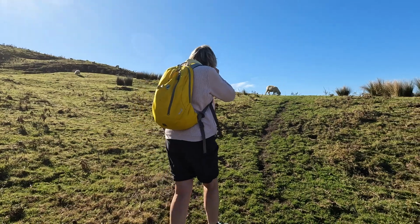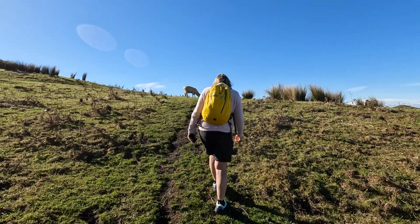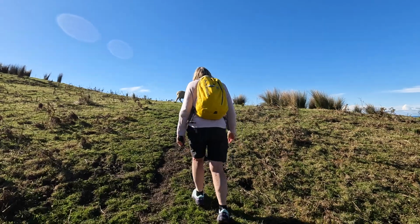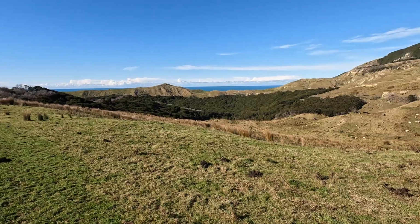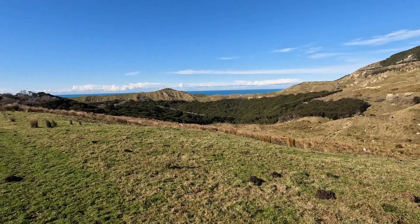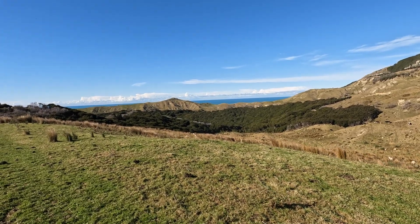Older hikers to the rest of the world. I don't know how many people call it tramping these days. Hiking seems to be more common, doesn't it? Yes. See the ocean over there. A bit far away on the wide angle lens of the GoPro, so we'll show you a close-up.